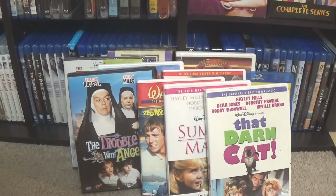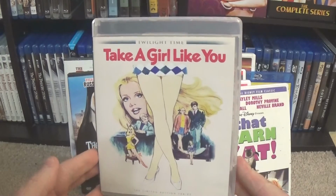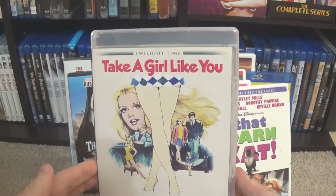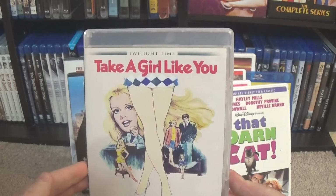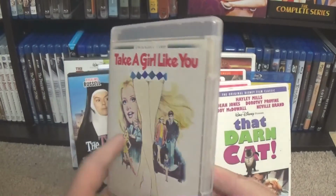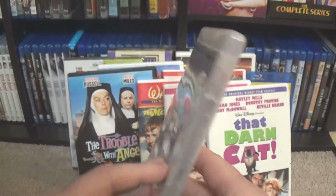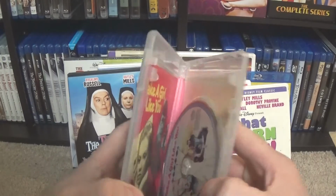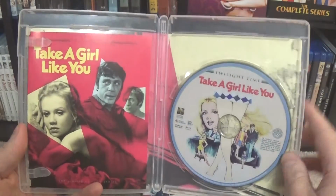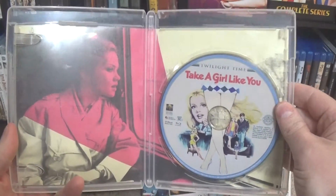The only one that I have that's actually a non-Disney Hayley Mills movie is Take a Girl Like You from 1970. This is the Twilight Time Blu-ray release, a defunct, really fantastic line of collector's Blu-rays that were all limited to 3,000 copies apiece, and for a lot of those movies, they're still the only way to get a Blu-ray. So open that one up. You have the Blu-ray disc and booklet and the back artwork.